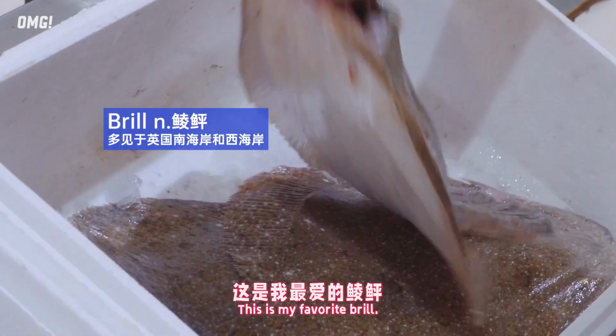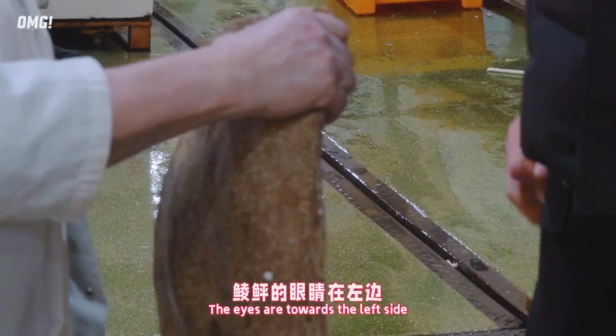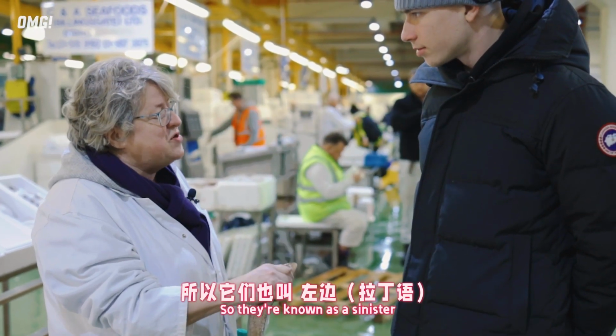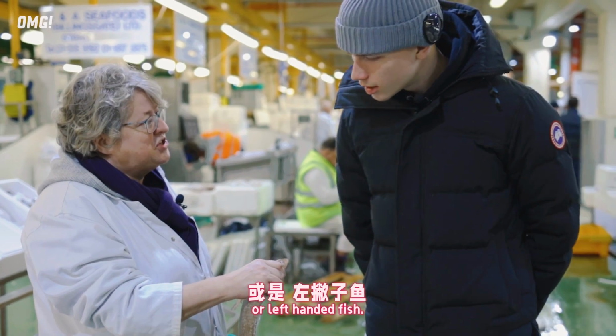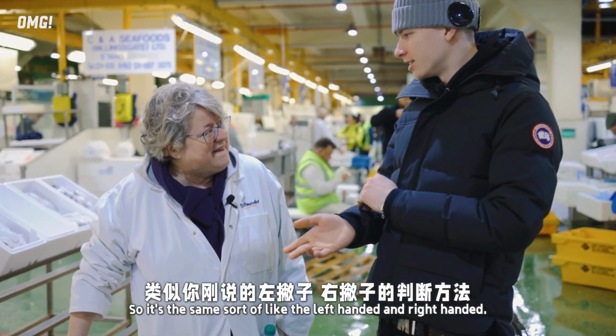This is my favourite, brill. It's closely related to turbot. The eyes are towards the left side and the mouth is open on the right. So they're known as a sinistral or left-handed fish. There's a Chinese saying, 左平右碟, so it's the same for like the left-handed and right-handed. I need to learn that.